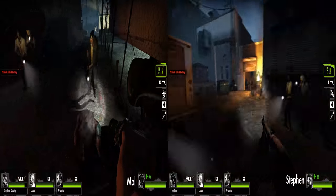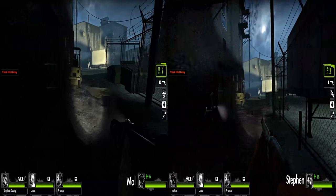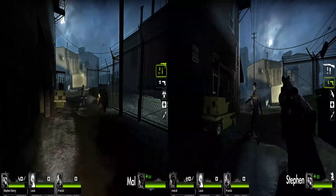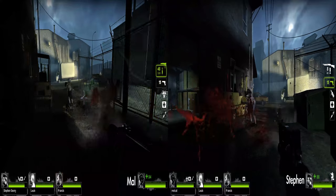They tend to split up and follow each of us. So if you go one way, I go the other. Yeah, they're pretty smart, so we should be fine. Although we won't be splitting up. We will be staying together so we can finish this thing.